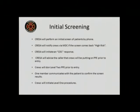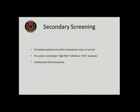So once you park the rig, don't feel like you need to hurry to get inside. Take the appropriate time and put on your level 2 PPE prior to entry. And again, one member stays in communication with the patient. Everyone else initiates level 1 procedures. Okay, all patients should be screened by crews on arrival. This is just that investigation that I was talking about. Just reconfirm what CRESA has identified, because knock on wood, thus far, nothing has come up a full positive yet.